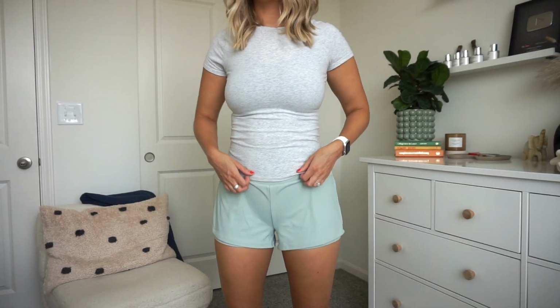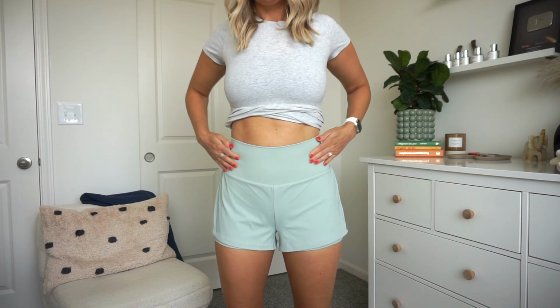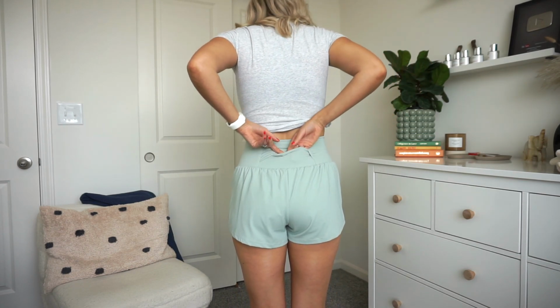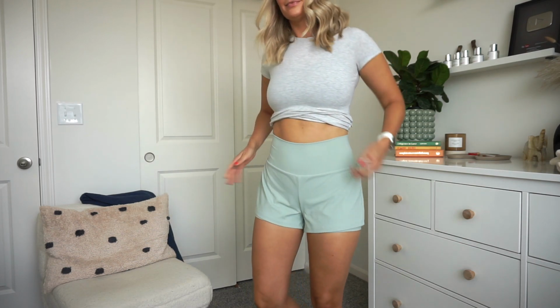I guess I didn't look at these close enough on the site to know that they had spandex underneath, so I'm here for it. This band, when I got it out, I was like, oh girl, that is not going to fit my waist. It's so tiny, like absolutely not. Stretches, so stretchy, so perfect though. It doesn't leave you indented. It doesn't have a seam at the top. Perfect, just like their leggings. No seam at the top. Absolutely love that. Seamless fit.